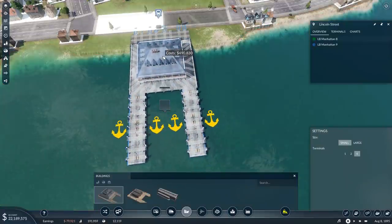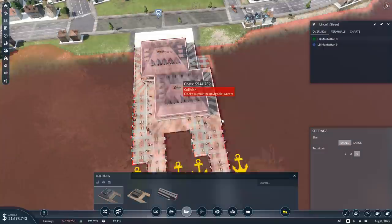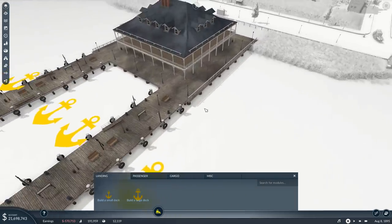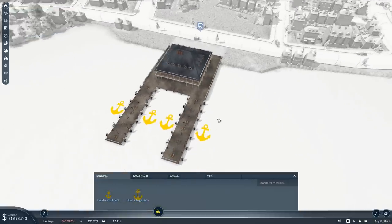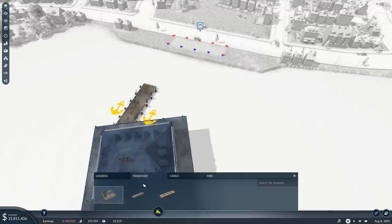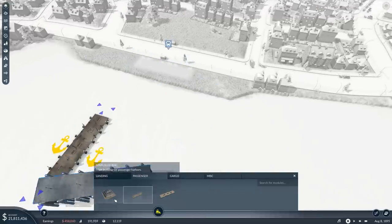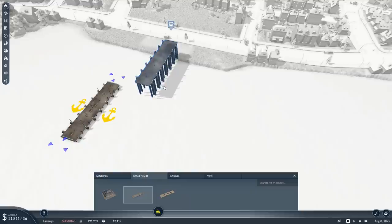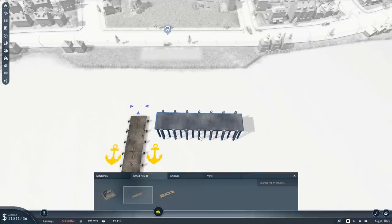So, I'm going to put this in. I want this kind of centered, if I can get it centered. About there. Okay, having put that in, the first thing, I thought that you had to have this main building. And in fact, if I take that out, right, if you try and put in like a passenger dock without a main building, it just won't let you do it. You have to put in a main building, and then it'll give you the points to connect to with these docks. But I found there's more than one way to skin a cat.